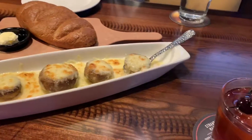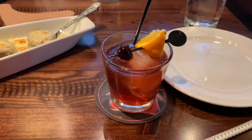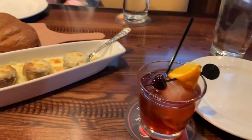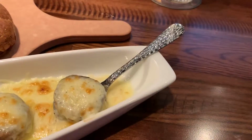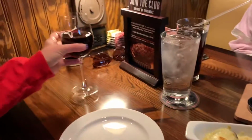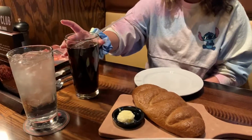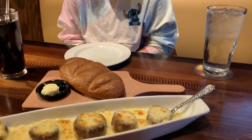And then here is the old fashioned. And it is using Knob Creek whiskey bourbon that is specially made for Longhorn Steakhouse, we were told. And I just love the little spoon on this. Look at this. Just really nice. And then, of course, Liz's wine. And Morgan decided to go with tried and true Coca-Cola, which, again, all of the non-alcoholic drinks today are complimentary and included with the meal.